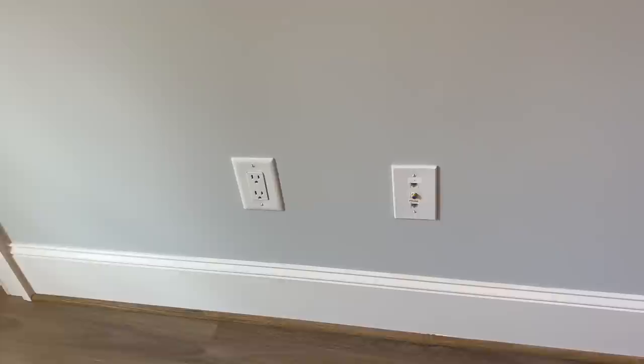But this is it. This is considered, I guess you would say, the bonus room that is turned into my office. So I put recessed lights and one light in the middle. And one thing I did do, I put connections, so if I decide to put a TV in there.